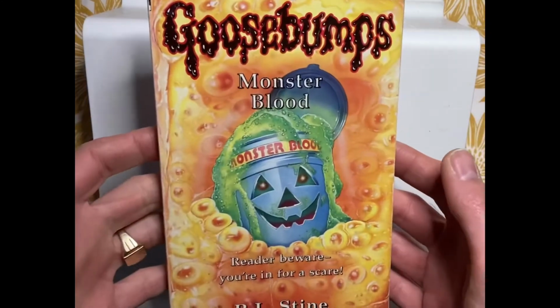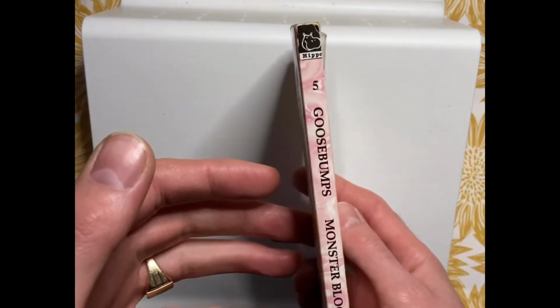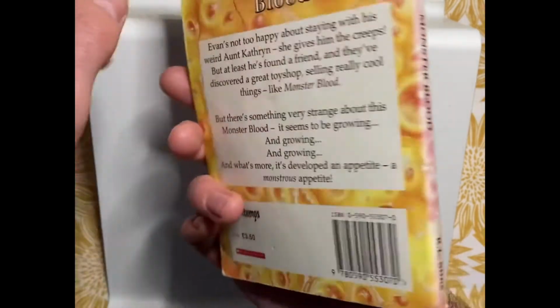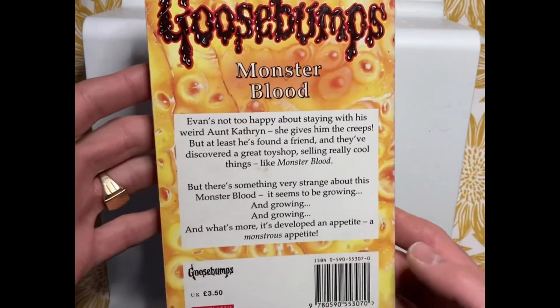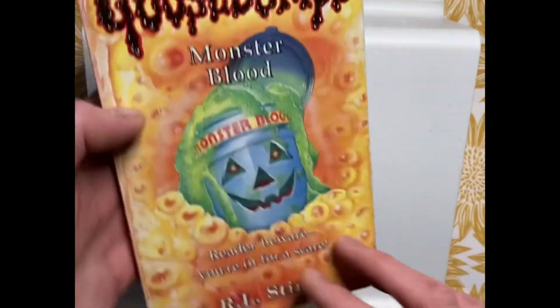And so first up is Monster Blood, the first in the series. I absolutely love this one. I've read this and read this and read this God knows how many times. I remember taking it to primary school in my book bag, admiring the cover art, pretty much any opportunity during the day. Love it.